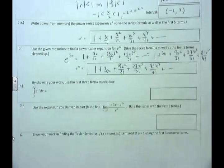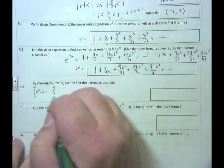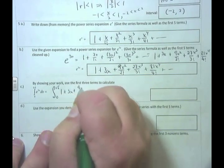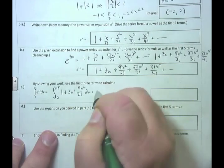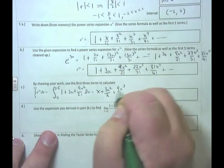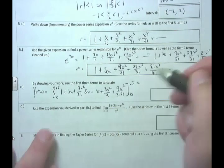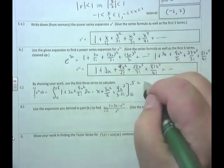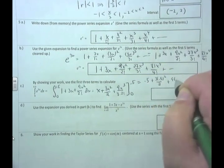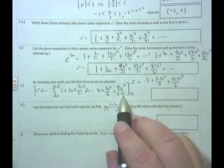Why do I care? Because I wanted you to use the first 3 terms, integrate this thing between 0 and 0.5. So the integral between 0 and 0.5 of e to the 3x, which is 1 plus 3x plus 9x squared over 2 factorial, is equal to x plus 3x squared over 2 plus 9x cubed over 3 times 2 factorial, evaluated from 0 to 0.5. Fundamental theorem, plug in top minus plug in bottom. This is 0.5 plus 3 times 0.5 squared over 2 plus 9 times 0.5 cubed over pretty much 6. 2 factorial is 2 times 3 is 6.